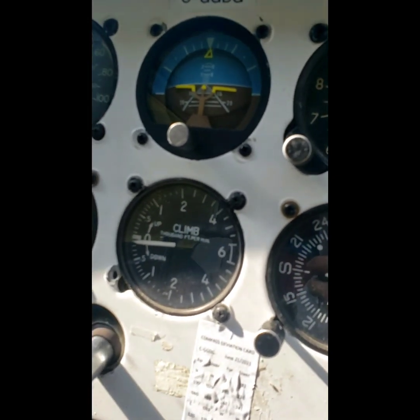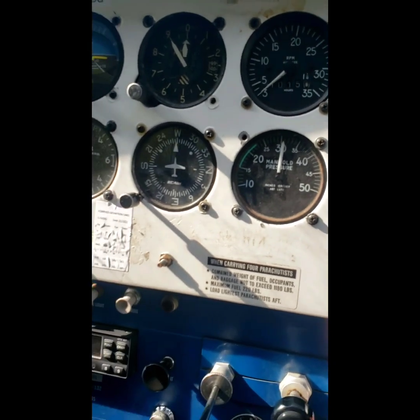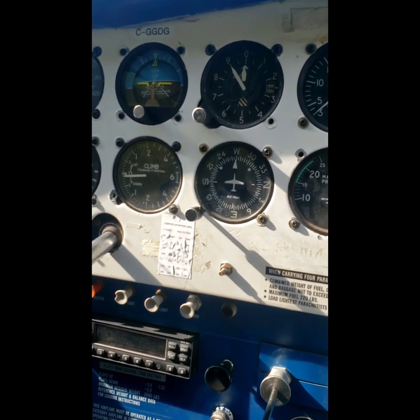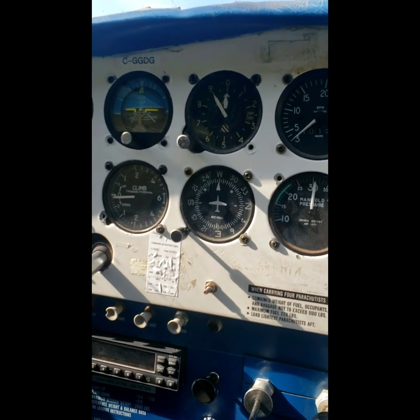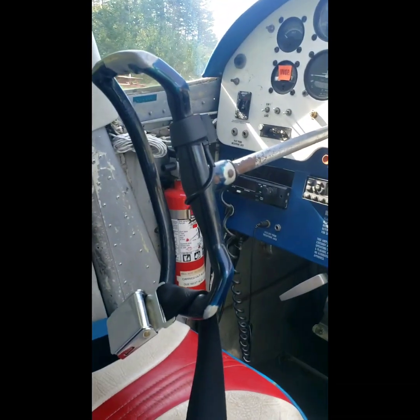Not as fast as the turbine planes I drop jumpers with. The bigger ones can come down faster than the skydivers. These ones are air cooled, so we can't come down that fast because we have to keep the cylinder head temperatures up so we don't crack cylinders, and they're not cheap to buy these days. Yeah, she's pretty Spartan, but does the job.